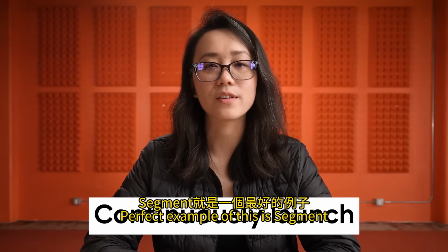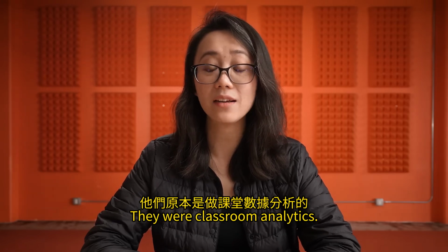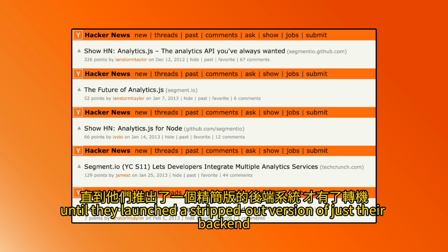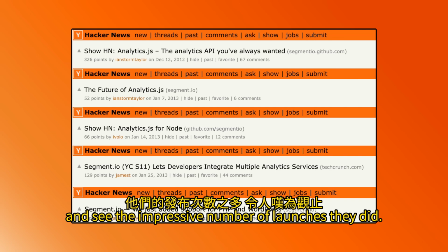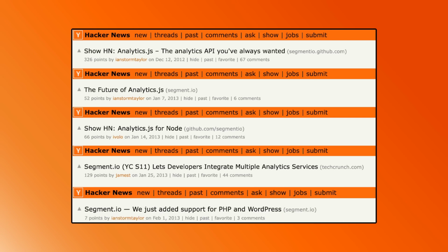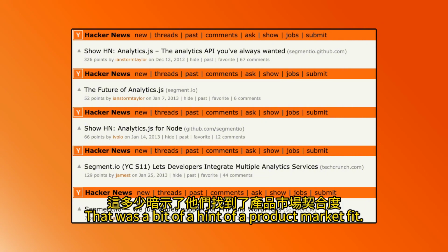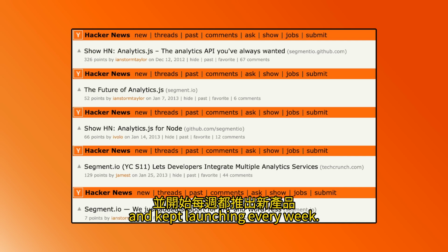Perfect example of this is Segment, who started as a very different product. They were classroom analytics. Similar story, they struggled with this first idea. It didn't really work out until they launched a stripped out version of just their backend, which was actually Segment, and see the impressive number of launches they did. Their very first launch was back in December 2012. That was their very first post, and you saw the engagement in Hacker News very high. That was a bit of a hint of a product market fit. And they got excited and they pivoted into this and kept launching every week.